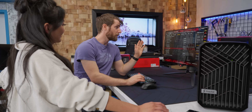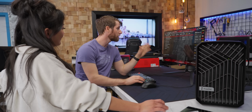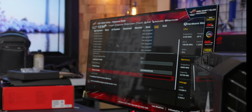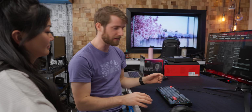Now this is critical. If you're building a computer for someone else, always go into the BIOS. ASUS has this feature: user profiles. So we are gonna save to profile 1 what Esther used, and then boom. If she ever has any problems, like you need to enable the RAID in the BIOS and turn on XMP, you say, load up this profile, and she's good to go if the CMOS battery dies or something like that.